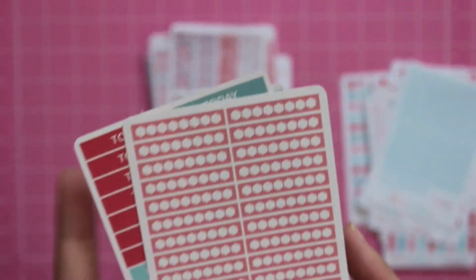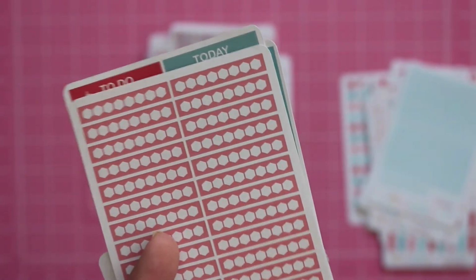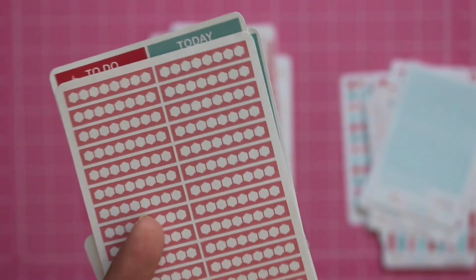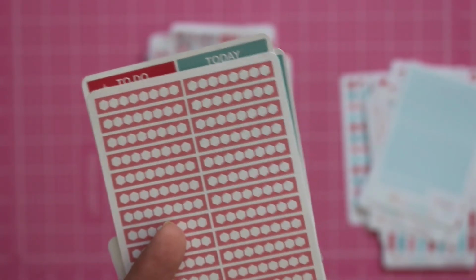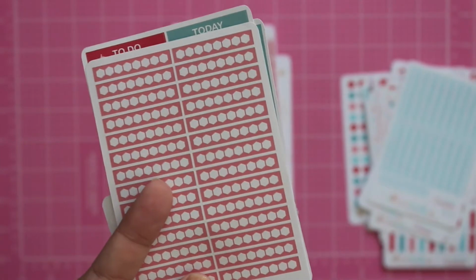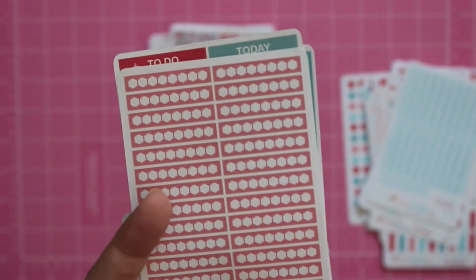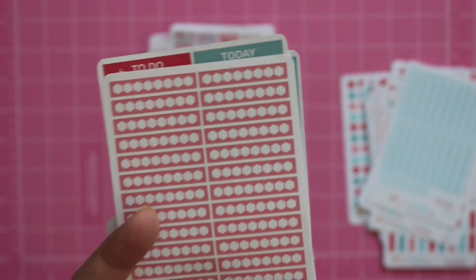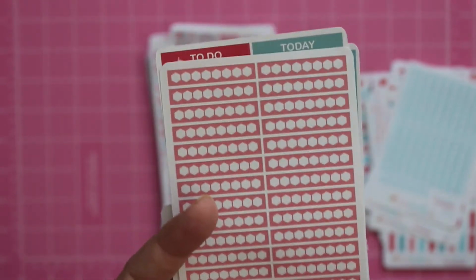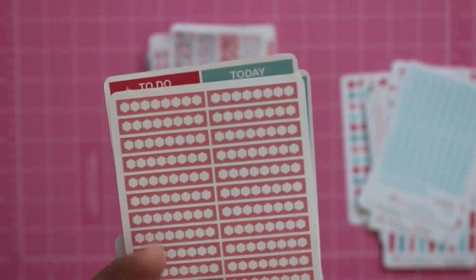These are hydration trackers, but I actually use these to track Pomodoros. And I learned about Pomodoros from Ashley on her video. I believe it is either That Is All or Makeup That Is All. But Ashley introduced the concept to me, so I did some research. The idea is that you take a task and you spend 25 minutes on it uninterrupted, and then you take a little break, and then you do 25 more minutes and take a little break.